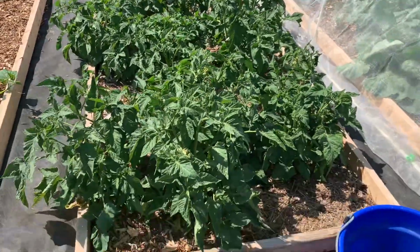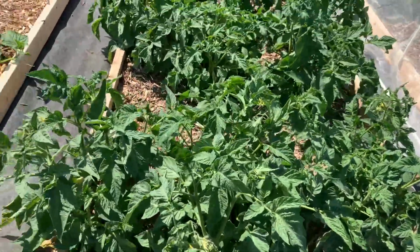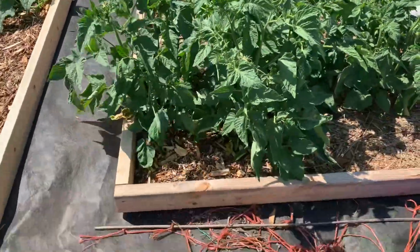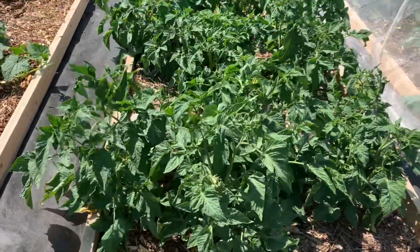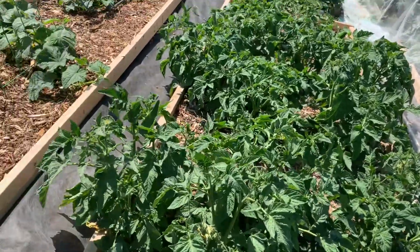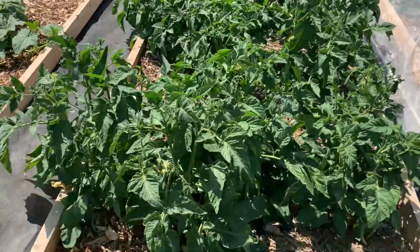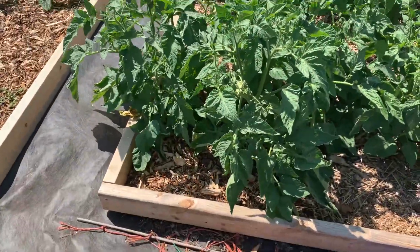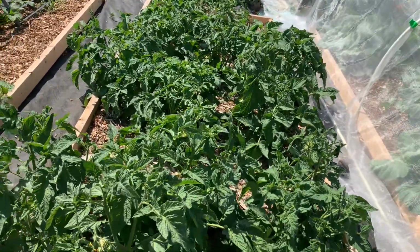Those are just good for this area. And like I said, they kind of look a lot like these. Whatever this turns out to be, I really think they're Brandywines, but they're good for this area. So if you find some plants that are doing exceptionally good, you might want to look into making sure you grow those every year. It's just a good pick for you.